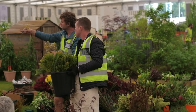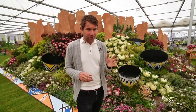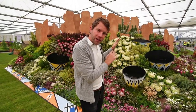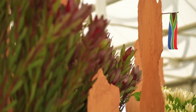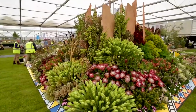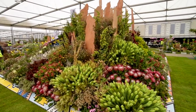So the design for this garden came about from me looking from my balcony in my apartment onto Table Mountain. And there's quite a distinct line between the fynbos and those tall sandstone crevices up right to the top. Beautiful fine line, and that is what I want to create here. I have those tall long sandstone slabs that we've put on, which is actually made out of Nova board. It's much lighter for transport because we're making everything in South Africa and then shipping and flying it over to London for the show. The silver trees at the back is exactly how it is in Table Mountain.